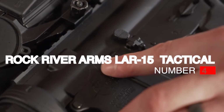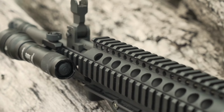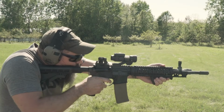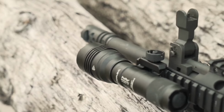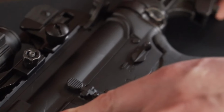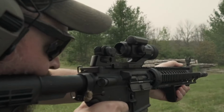Number 4. Rock River Arms LAR-15 Tactical, $1,000. At $800 to $1,000, this is among the middle-of-the-road expensive AR-15s on this list, and for good reason. Most people have never heard of the Rock River Arms brand of AR-15. They're currently not as popular as the most established brands we grew up hearing, e.g. names like Remington, Smith & Wesson, Sig Sauer, etc. Rock River Arms was founded in 1993. They have been steadily earning a solid reputation as an AR-15 manufacturer ever since.